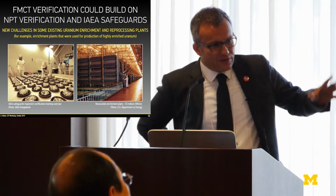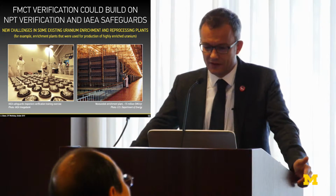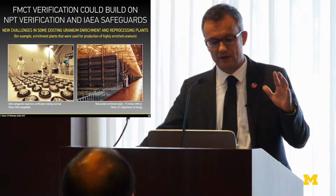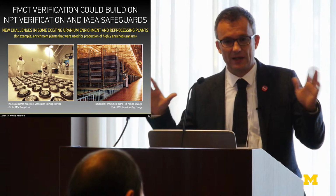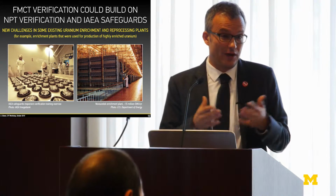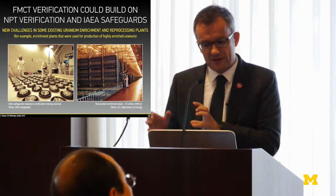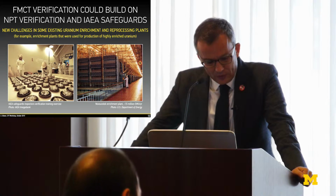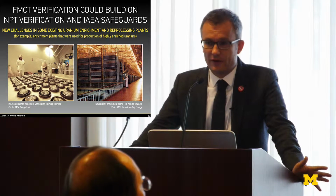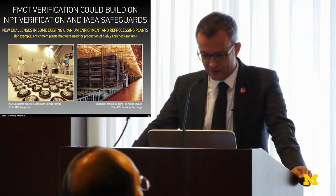The most important observation, in my view, when we talk about how to verify the FMCT, is that it really is very similar to NPT verification in many ways. There is already an FMCT for non-weapon states, which is the NPT. So it's obvious that IAEA safeguards techniques will play, or could play, a very important role in verifying the FMCT. There are differences, and I will say a few words about them in a second.